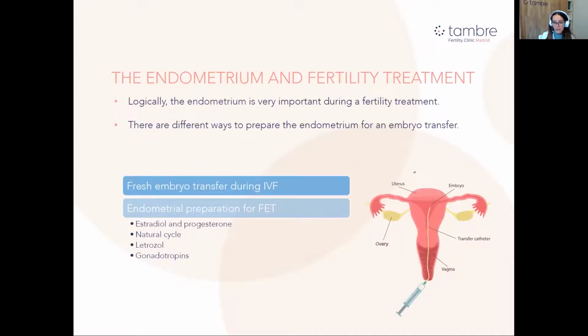When we're doing a fertility treatment, the endometrium is super important, obviously. And there are different ways of preparing the endometrium for an embryo transfer. When we do a fresh embryo transfer, it is usually after the IVF cycle, when we do the whole treatment and then the embryo transfer in fresh. The other way of getting ready is a frozen embryo transfer, sometimes using estradiol and progesterone to get ready, sometimes the natural cycle, letrozole, and other therapies that we can use. There are different ways of getting ready, but basically most of them are based on getting the endometrium ready in different ways.